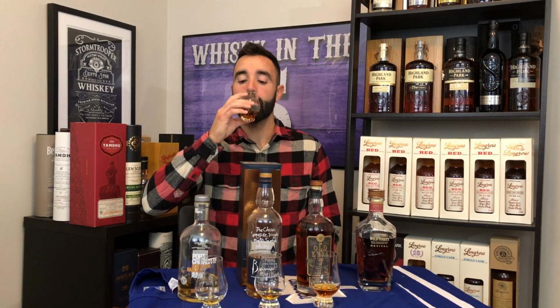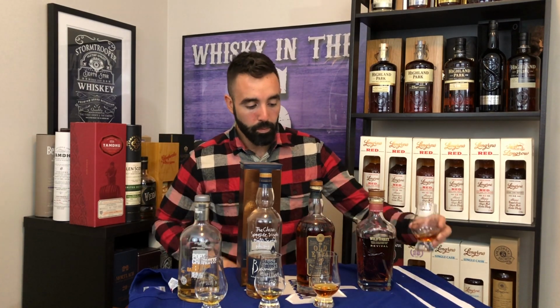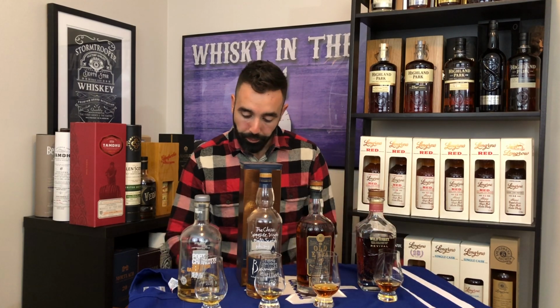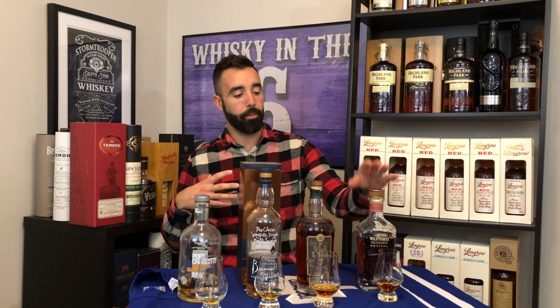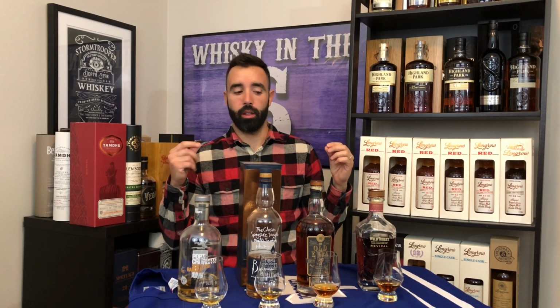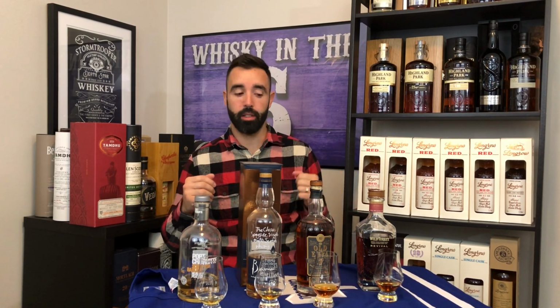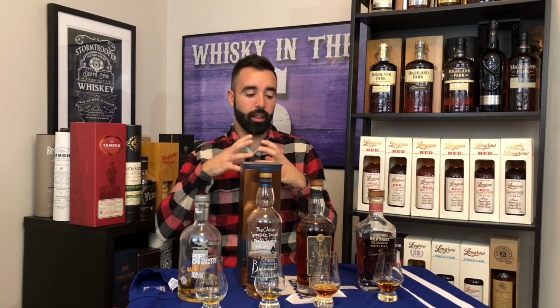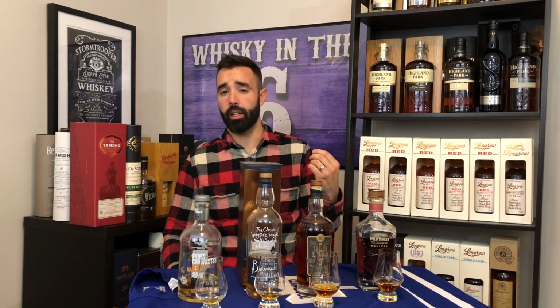Okay, on the palate. Yeah, I spent some time with this one last night. Really, really nice. Perfect ABV in my opinion. It's 12 to 15 years old, bottled at 50.5%. So that ABV allows for this whiskey to kind of speak for itself. It's not being overpowered by a heavy barrel proof ABV. There's really nice notes here.